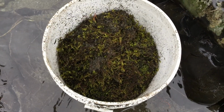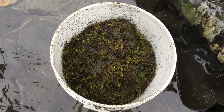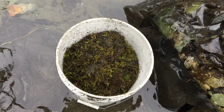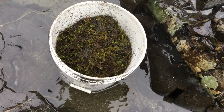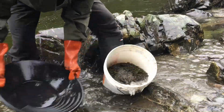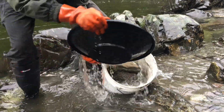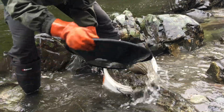Take a bucket filled with moss, add a bunch of water to it and break it up so that all the sand is released from the moss. It's just like the moss or the mat in the bottom of the sluice box. So water is a panner's best friend. Maybe not so much rain, which is coming down now, but water. And so we're going to really try to loosen that sand off that moss.